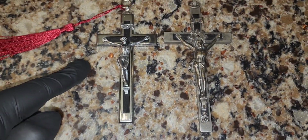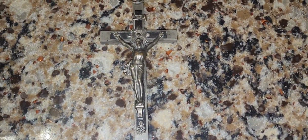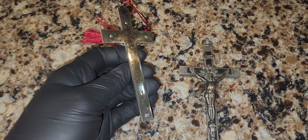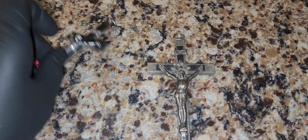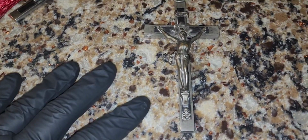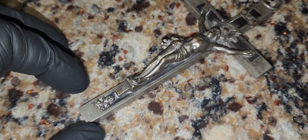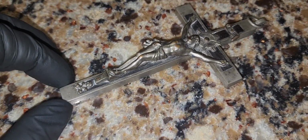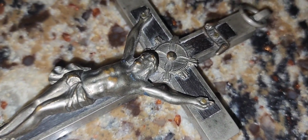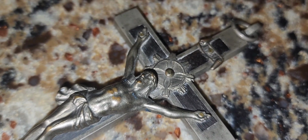Now, the one on the left is way more contemporary. Let's turn it over. We'll have a country of origin. Don't know if you can see that, made in Germany. All right, so a lot of these were made in Germany, with the exception that some were made in France and some were made in Italy. And so this one is old, and it is dirty. We can see that it has a lot of schmutz on it. And let's get in there tight. If you get a little bit of Simichrome, this will shine up like a new penny.